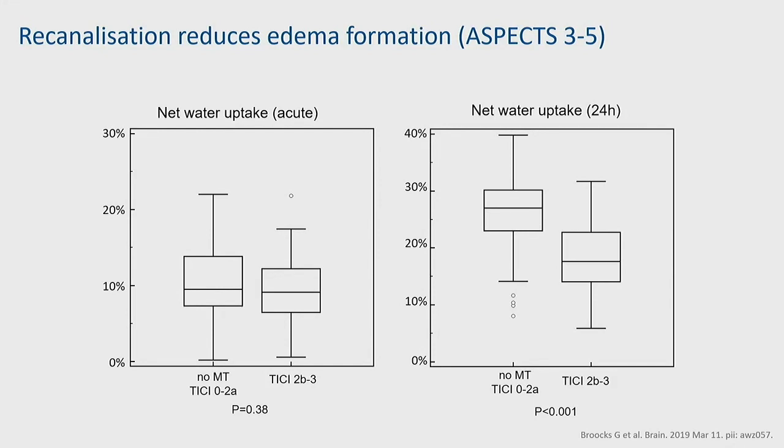What you see here is before thrombectomy in patients with TICI 0 to 2A and TICI 2B to 3. There's obviously no difference because nothing has happened so far. But after 24 hours, we have a difference in patients with recanalization, with a much higher net water uptake than without.